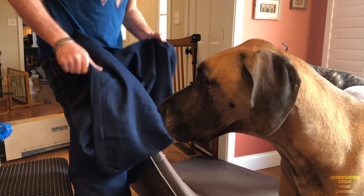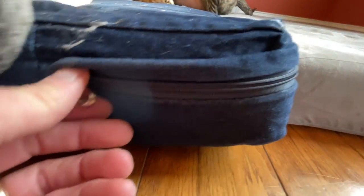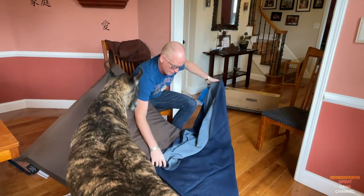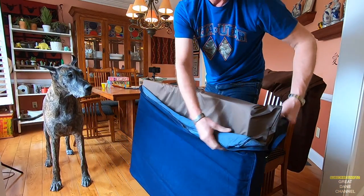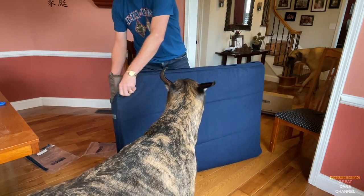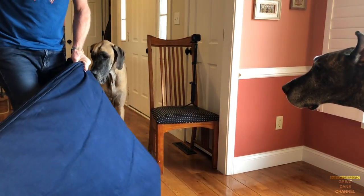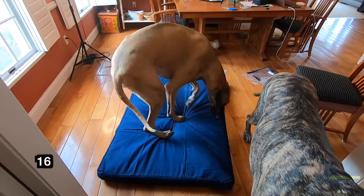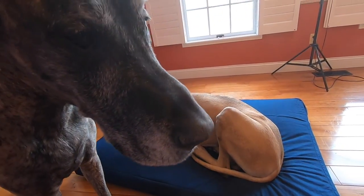Let's try the new jean cover. I really like this a lot. Oh, nice metal zipper. Okay. Not too bad. I know I'm making it look harder than it is. This is a nice heavy denim material. They can root around in it, digging with their claws. I don't think they're gonna cut it. So let's just see. How about we start the timer when this thing goes down. And he's down. Finn's always the first one.